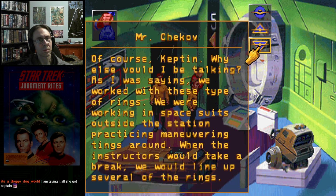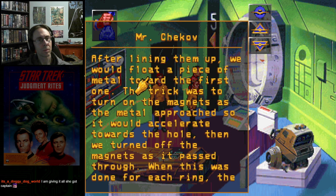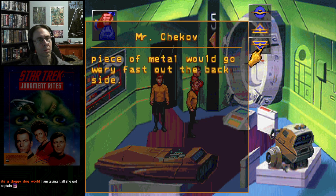There's a story in this, isn't there? Of course, Captain. Why else would I be talking? As I was saying, we worked with this type of rings. We were working in spacesuits outside the station, practicing maneuvering things around. When the instructors would take a break, we would line up several of the rings. After lining them up, we would float a piece of metal toward the first one. The trick was to turn on the magnets as the metal approached.